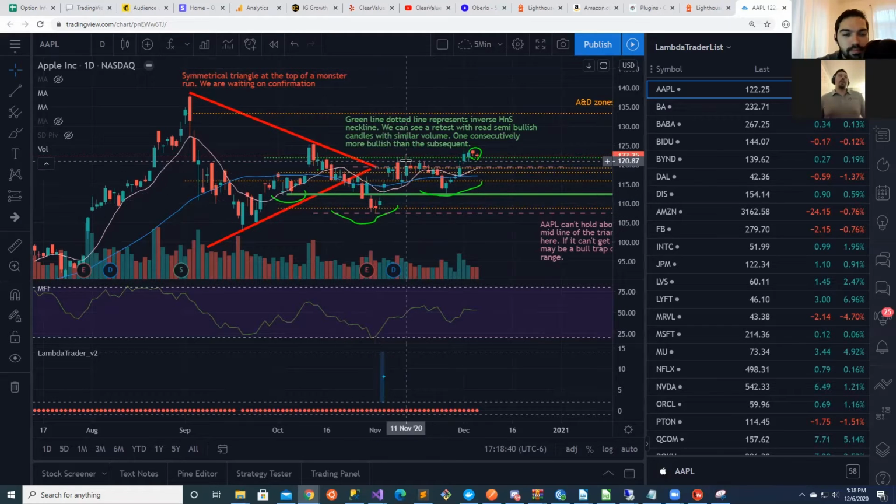Then we know the midline is always kind of a retest area for these breakouts. So it did retest, and then it bounced back down, almost creating an inverse head and shoulders, if you will. We can make the neckline in this general area, where this pink is here. It did break out over that into another A and D zone, accumulation distribution zone. We did get a retest here.